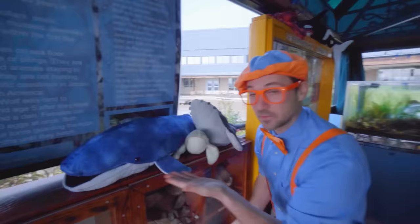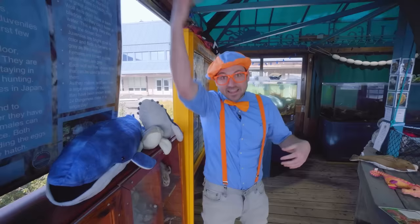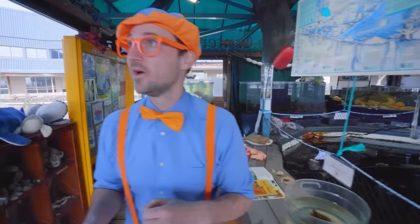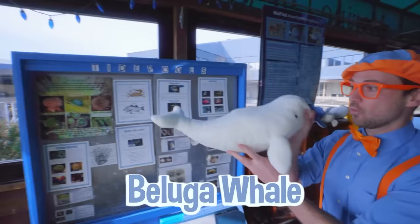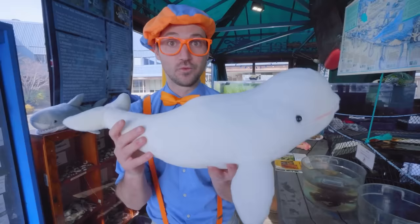Oh, looks like we have some whales right here. Oh, whales can get so big. They get massive and they breathe air. They go, and then suck in air, and they can go underwater and stay underwater for so long. Oh, hey, look, a beluga whale. Wow, it's so bright and white. Yeah, it kind of looks like snow. Yeah. Beluga whales actually love to be in really cold, frigid water.